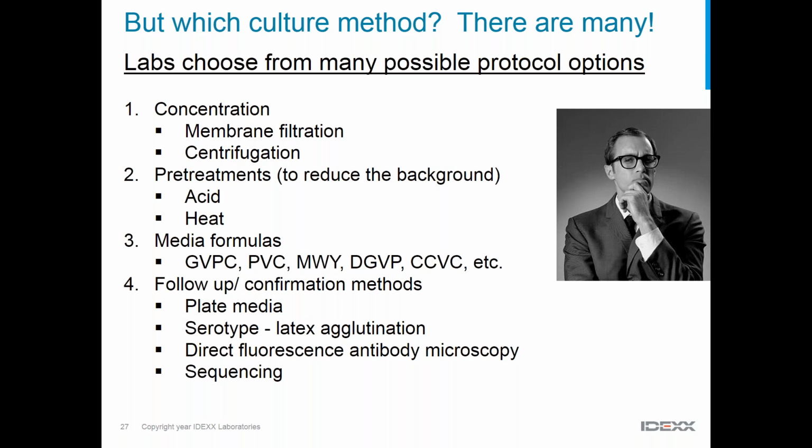People will choose a variety of different selective formulations. They'll put antibiotics on top of their BCYE plates that will prevent the growth of the background organisms. And there's a lot of different choices of antibiotic formulas that you can use. This is just a few of them. And people just select whatever they want to do.